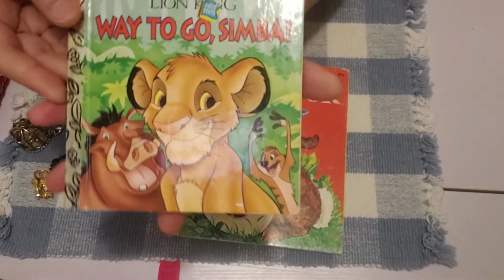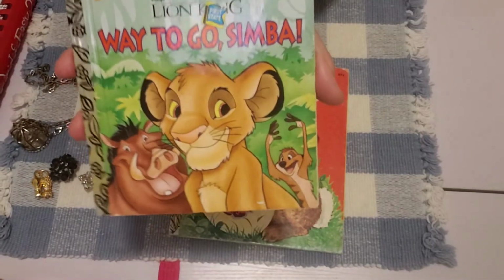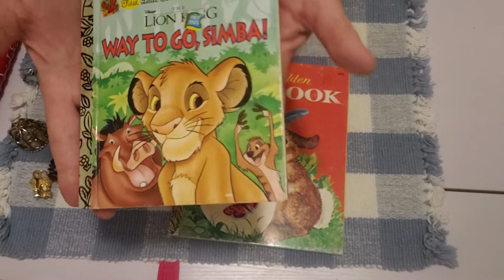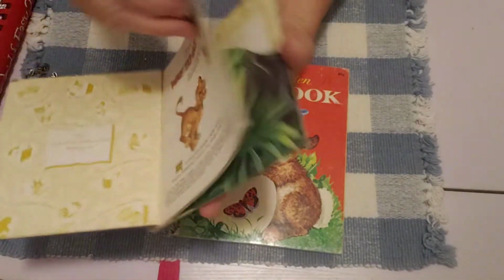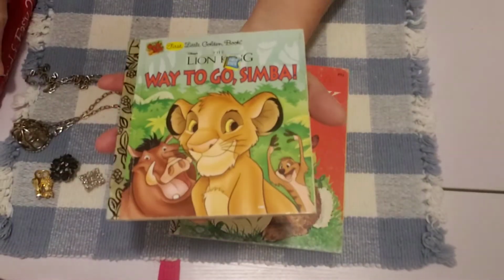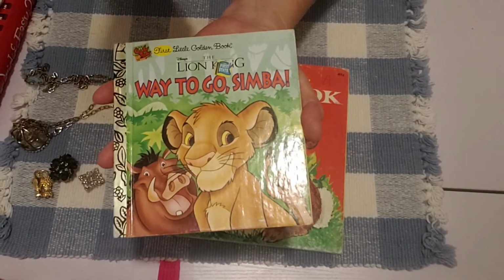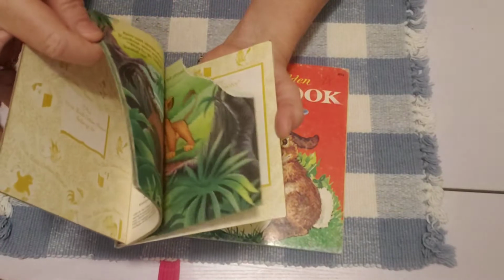I picked this one up because of the size. I hadn't seen a Lion King in this smaller golden book size. I thought this was so cute. This one, the Rudolph, I'm probably going to keep for making a journal, but this one I might put in my shop. I always pick up the smaller size when I see them, because I don't see them often.